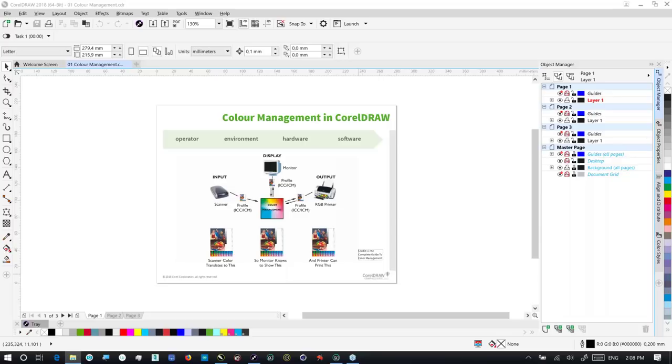And the one obvious one is, of course, we start with the operator. So that individual between keyboard and chair. And why I mention this is that oftentimes we find that there are color deficiencies in individuals, and it's just a good idea to have an idea where those color deficiencies are.